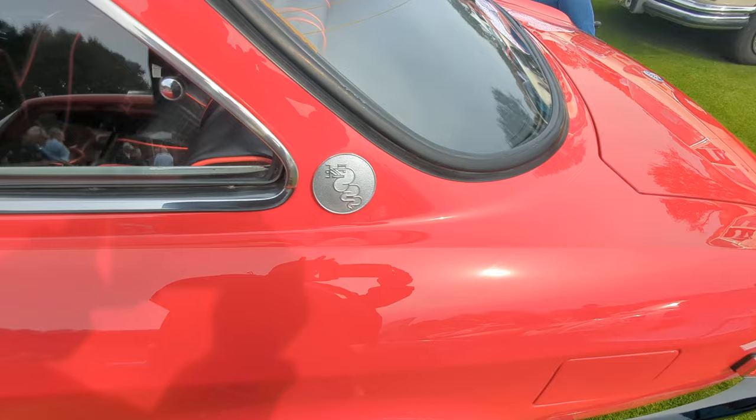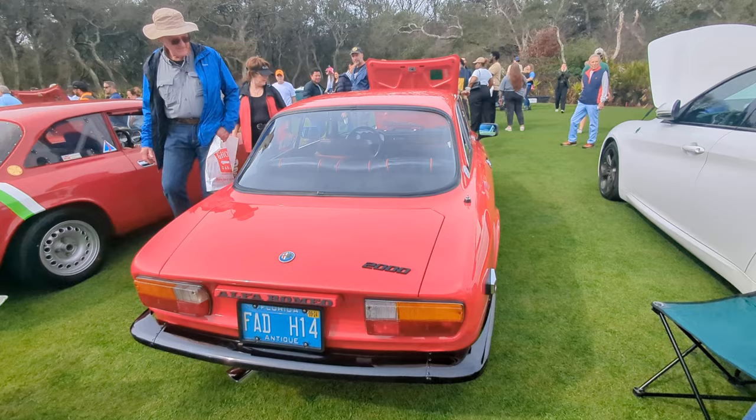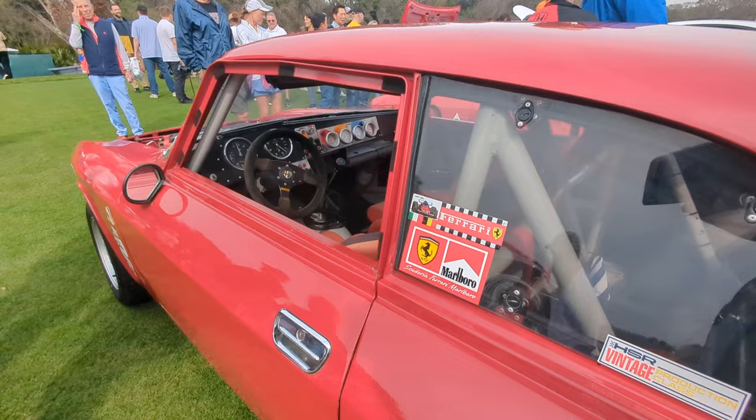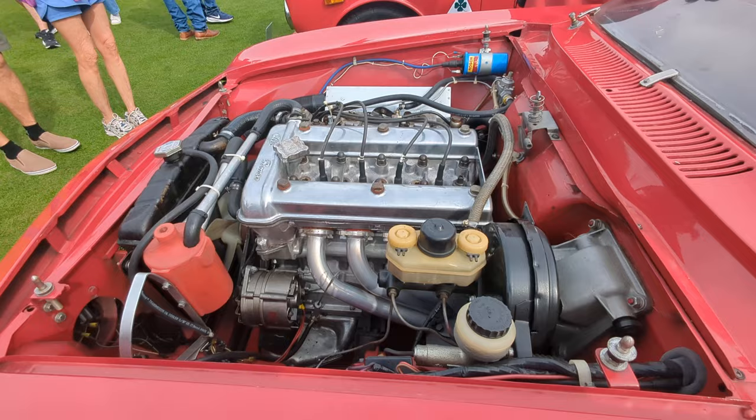What a beauty. Wow. Yes, these Alfas are gorgeous, aren't they? Just absolutely beautiful. Classy. Eternally cool, I would say. I mean, if you like sports cars, you have to like this. You don't have a choice. They just have the whole darn hood off just so you can see the beauty of that engine.